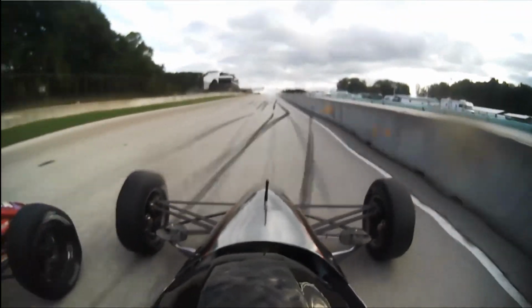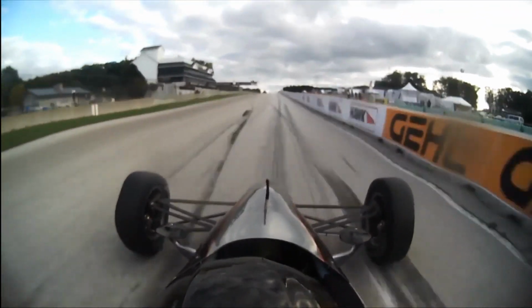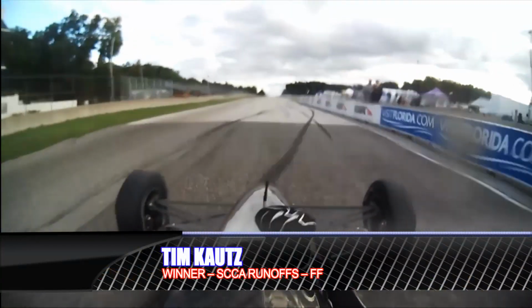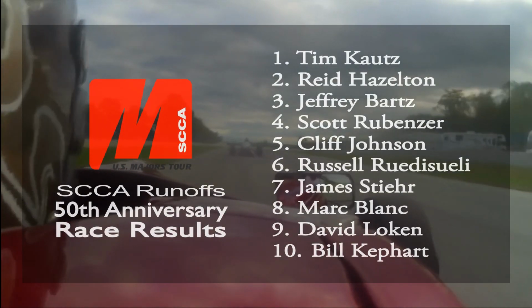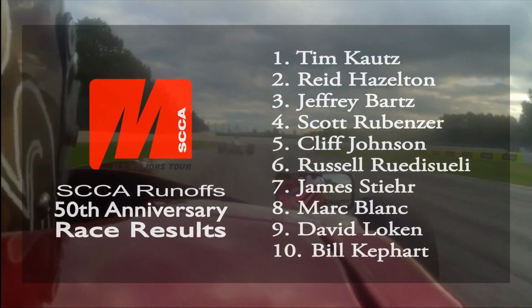Couts alongside well before the start-finish line. Hazelton just left enough room there. And a fist pump for Couts, third runoffs title, second straight one. And there you see the results. Couts, Hazelton, Jeffrey Bart, still in high school, good run to third.